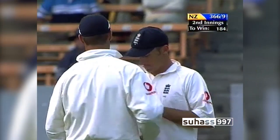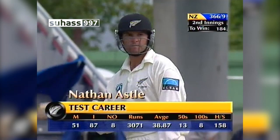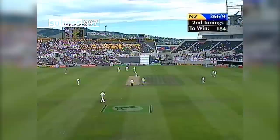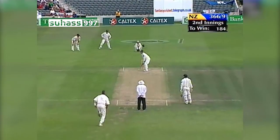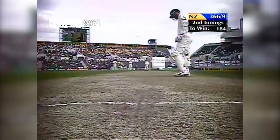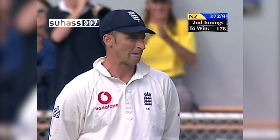No, 184 to win. Oh. Absolutely breathtaking. Average just climbing up to 40, and so it should. Highest score, 158. There it is. It goes past the Perth knock before Christmas. Right in front of his home crowd and family. There he goes again. That's huge. That's on the roof. That is miles up there. It's left the stadium.